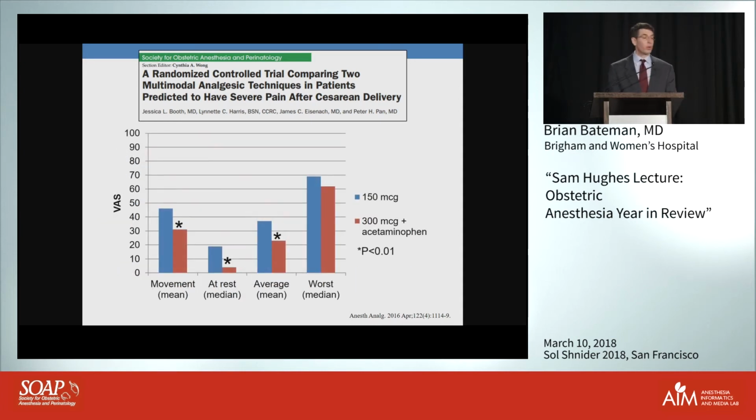The blue bars show the low dose of intrathecal morphine, the red bars the high dose of intrathecal morphine with acetaminophen. And as you can see, the high dose acetaminophen group had lower pain scores with movement, at rest, and on average across the first 24 hours. There was no difference in the worst pain scores, although the authors note that the worst pain tended to occur with fundal massage, quite a stimulating intervention where you wouldn't expect the difference in intrathecal morphine to necessarily have an impact.